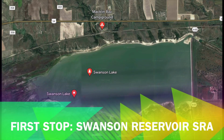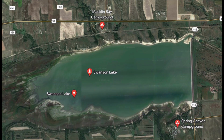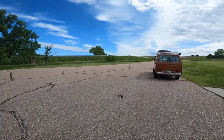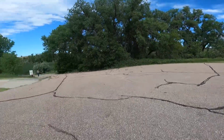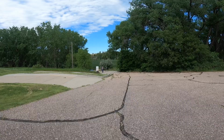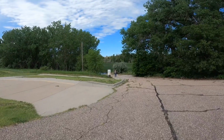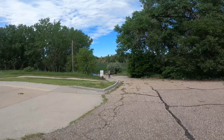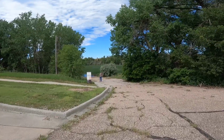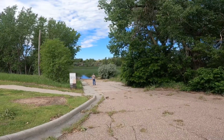And here we go. Our first stop is Swanson Reservoir State Recreation Area. We got 3 new Lifebirds and 7 for our 2024 list. We're taking a little break. We are at Swanson Lake, Macklin Campground. We're gonna have lunch, and there's all kinds of birds in here, including a field sparrow, which we've never seen before, I don't think. There's cardinals, fish jumping over there.